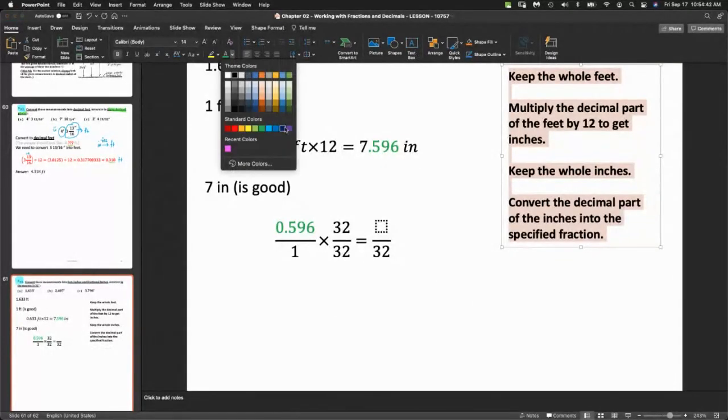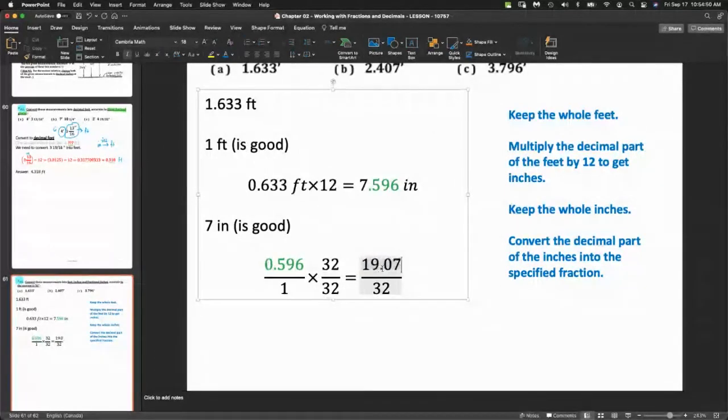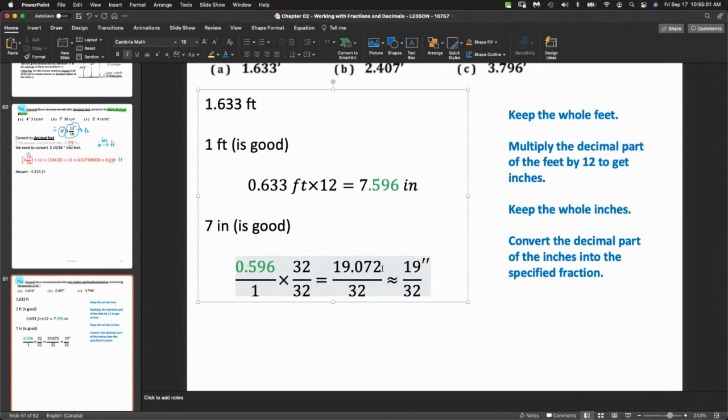Okay, so I've tried to give you a synopsis of all the steps that I did here. So I'm just going to recycle Marco and Nicholas's answers there. Thank you, guys. So that's 0.072. We're going to round that to 19 because we go with the nearest fraction. So it's 19 out of 32, and of course, that's in inches.